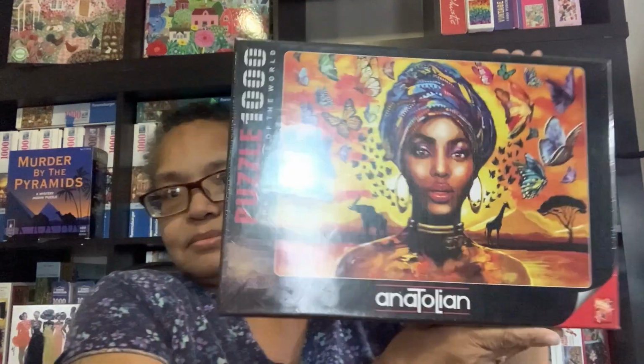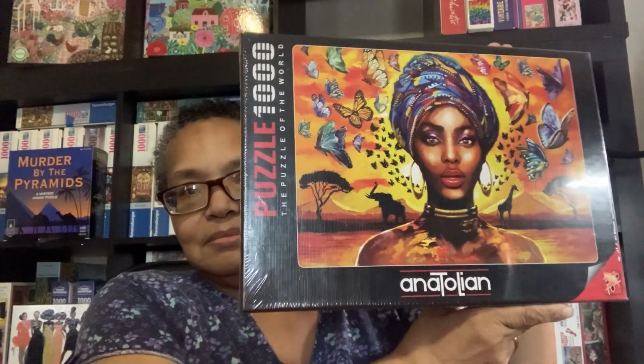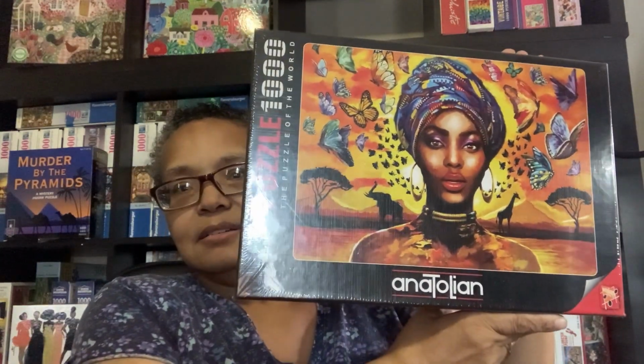Remember I said I got some people who just keep enabling me? Well, one of them named Ryan showed me this one. Look at this Anatolian jigsaw puzzle. Now, does this one have a name? It's called Delightful Woman. Look at that puzzle. I just had to get it.